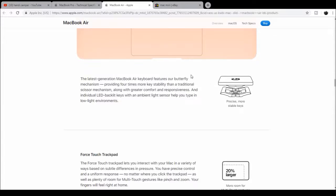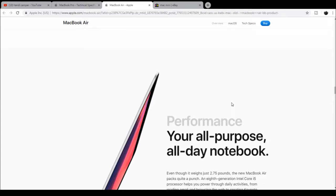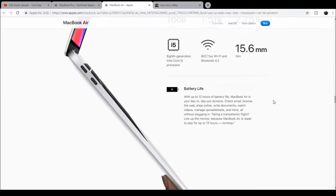It's supposed to have these new butterfly buttons on there, but I don't know what the old ones feel like, so it's probably not going to matter to me. Same with the trackpad. It's 20% larger. I haven't had any MacBooks, so it'd probably be all new to me. And you can have up to 16 gigabytes of memory, up to 1.5 terabytes SSD storage. Oh, that's kind of cool. And it's 2 3/4 pounds, guys, and the Pro was 3 pounds. The battery life is up to 12 hours.